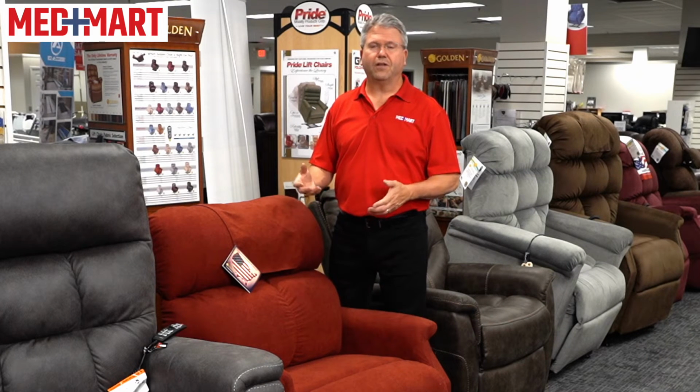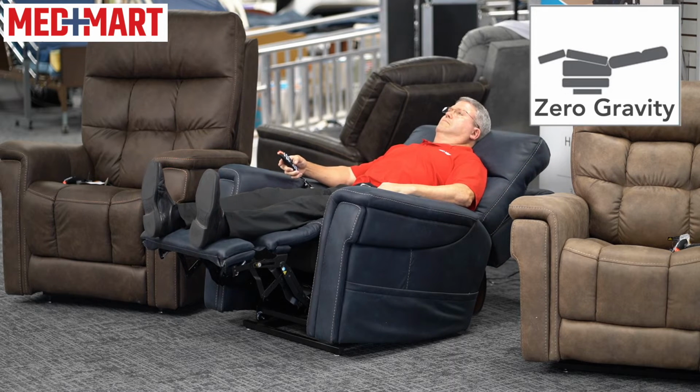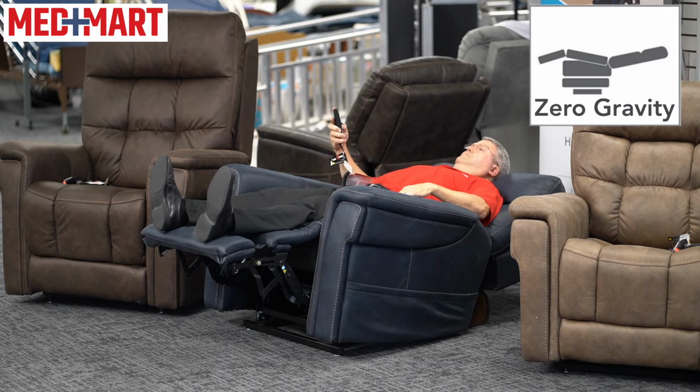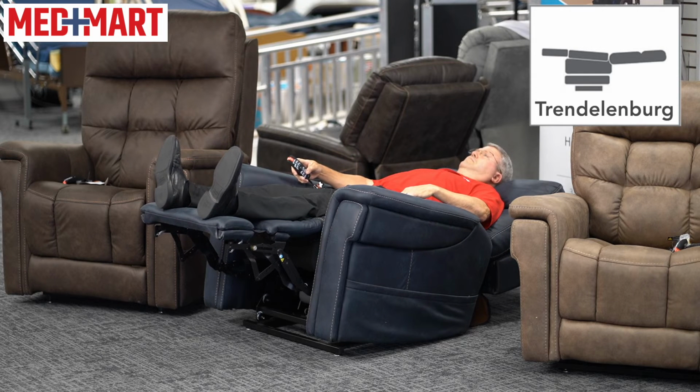recall that later on. With the infinity position chairs, you get into a position called zero gravity, where your legs are elevated, your knees are elevated, and your head's back, and a lot of the weight is taken off the major joints like the hips and the knees. You can also even lower your head even further to what's called Trendelenburg. And basically if you want to raise your legs up, that's another way to do that.